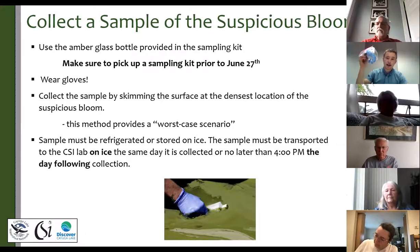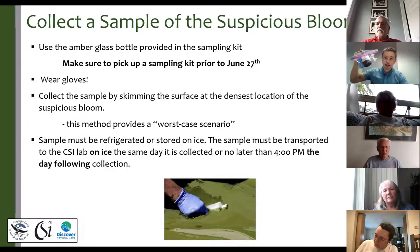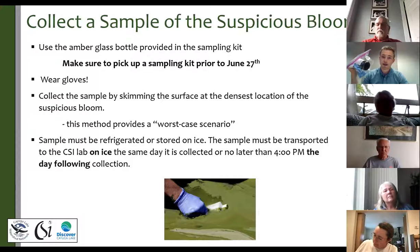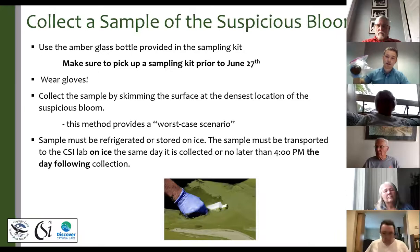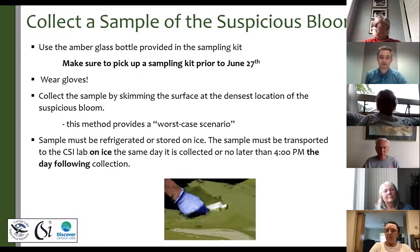I'll note here that not everyone has a HAB sampling kit left over from last year. So if you don't, please make sure to pick up one of those sampling kits prior to the start of the bloom season. We have them available for pickup here at CSI Lab. And also each of the four quadrant leaders has these sampling kits as well. So you can get in touch with your local quadrant leader if you don't wanna drive as far to pick up one of those.